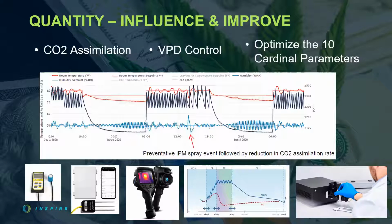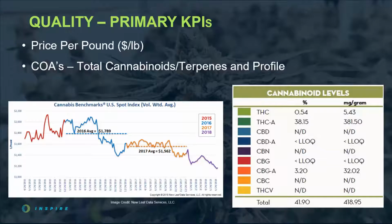Furthermore, when it comes to curing, understanding moisture content allows you to safeguard against excessive moisture loss and reductions in sellable weight, and provide a consistent customer experience. Investing in systems that make this possible will increase your overall yield. But what about the quality of that yield? Durs? Yeah, let's move on to quality.